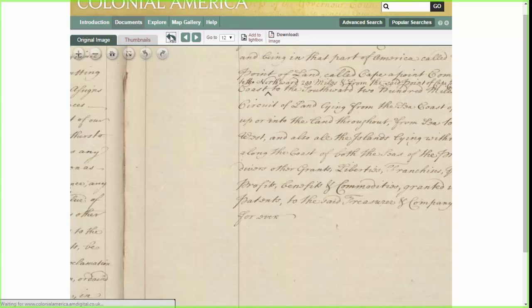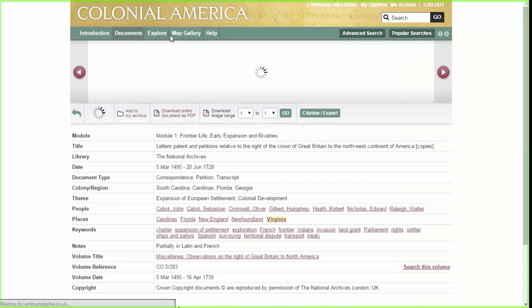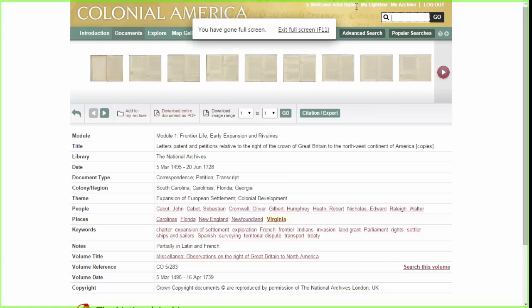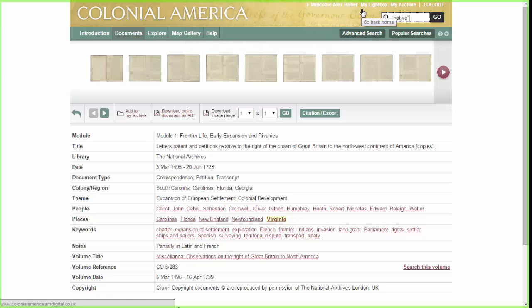We can run another search now. So I'm actually going to use the search bar in the top right hand corner here. I'm just going to run a really basic search for native.